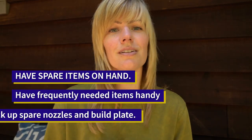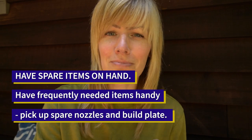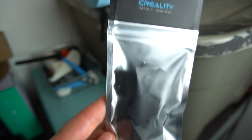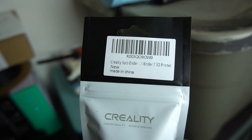Another thing I would recommend is picking up some spares of common items. I actually melted a couple holes into my build plate when I was leveling it, so I picked up another magnetic build plate. I also picked up a couple spare nozzles. Those seem to be things that need to be replaced somewhat often, so have a few spares of common things on hand. That is it for my tips.